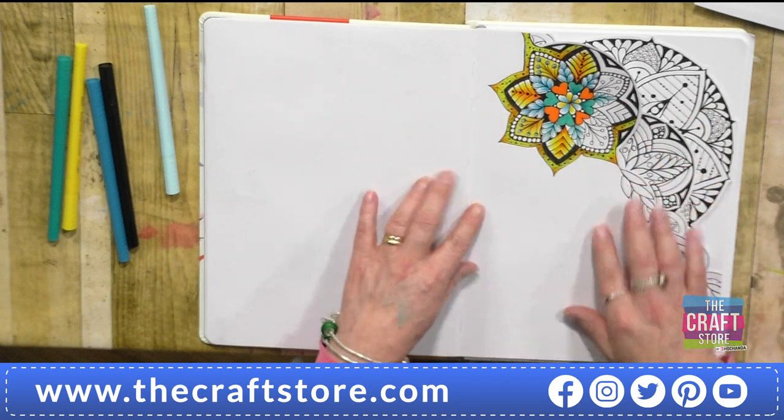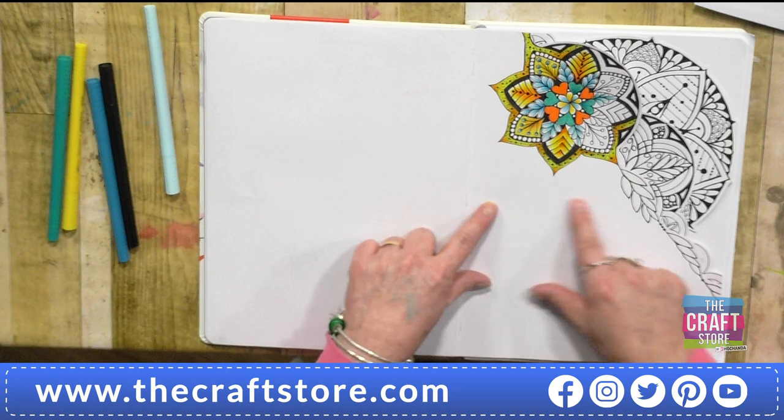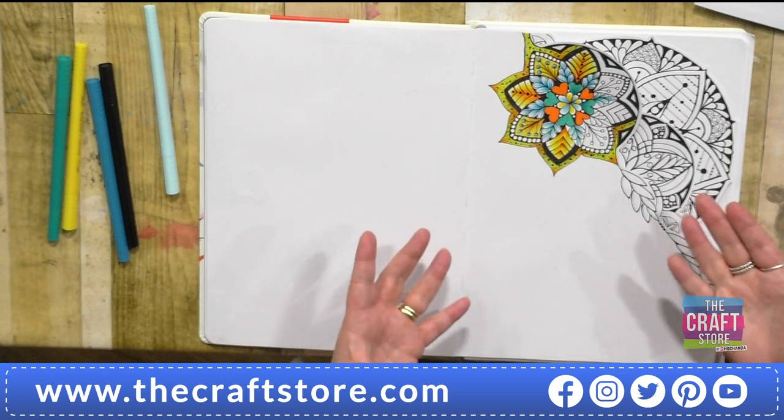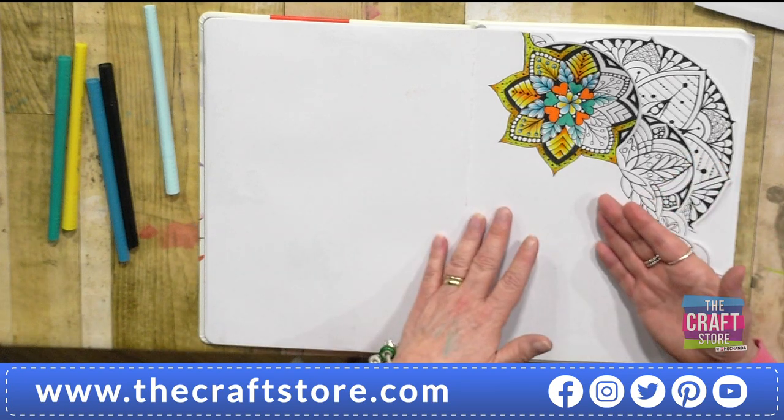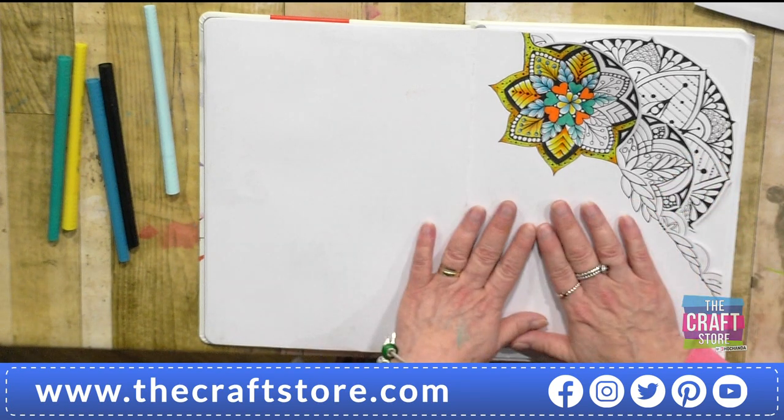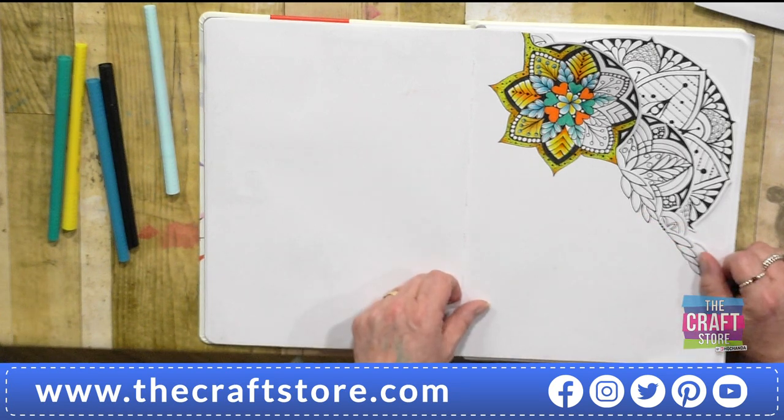Now, this could then turn around if you got a ruler and drew lines. It could become art journaling. Or actually, a story, a memory, anything you want it to be, a diary. Photographs. It could be a mixture of everything.